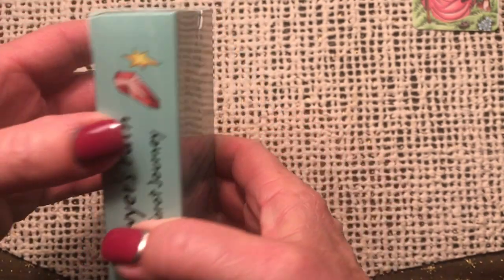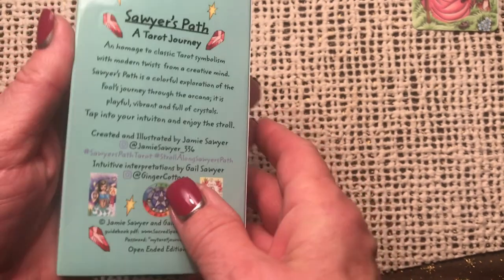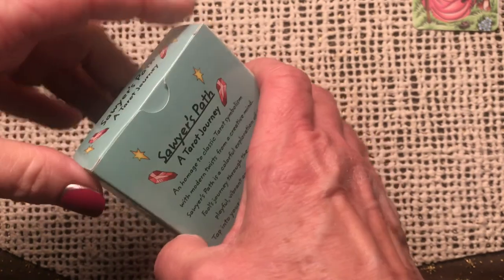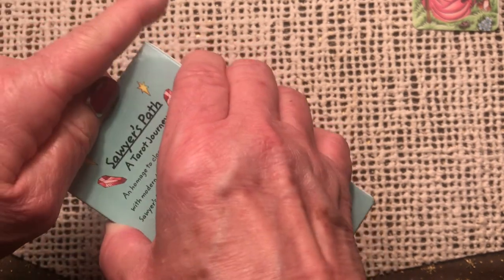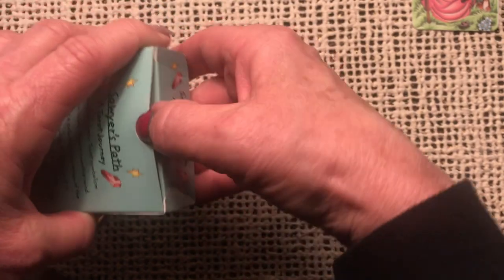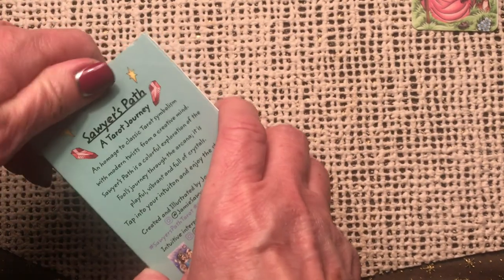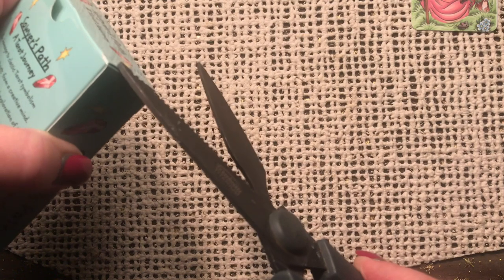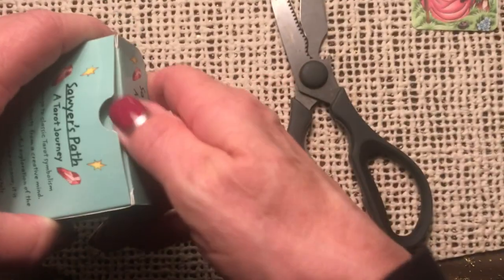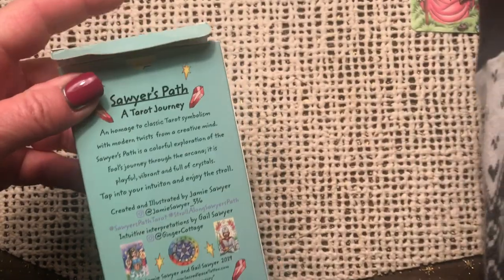Okay, so here we have the beautiful tuck box. I love this teal color, this image with the crystals. I don't want to ruin my flip top lid there. This is the problem with the flip top boxes. If only all the decks came with hardcover boxes. Flip top just seems so flimsy to me. Well, I got it. I kind of ruined the edge, but I got it open. No more flip top boxes, please, creators. Okay.